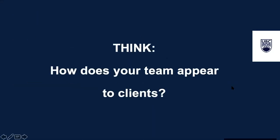So the first thing to think about, and the cat's coming to help us, I promise you she's only helping us for a few slides and then she'll go away. How does your team appear to clients? Right now we're all at home on our Zoom, so our appearance doesn't seem to matter as it would if we were in person all of the time. But if you are trying to persuade someone, how you appear matters.